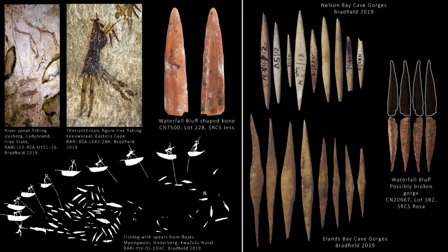We've also discovered a variety of shaped bone tools throughout the excavated sequence, some with possible fishing applications. Rock art representations of fishing in the Eastern Cape and Free State of South Africa show hunter-gatherers spearfishing and line fishing, sometimes from floats. At Waterfall Bluff, we've recovered a broken bifacial point, seen here center top, that is similar in size and shape to ones reported from Nelson Bay Cave in South Africa. Additionally, we've also recovered a possible broken line fishing gorge there at Waterfall Bluff. The size and shape of the worked bone object is similar to fishing gorges that have also been found at Nelson Bay Cave and Elands Bay Cave.